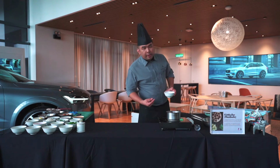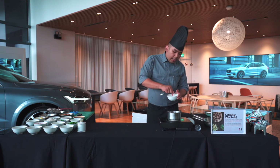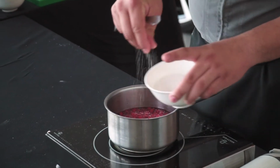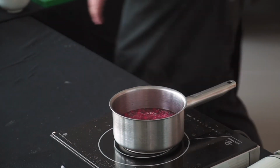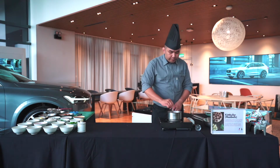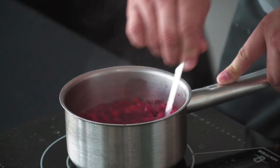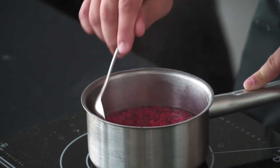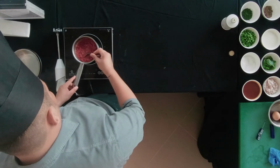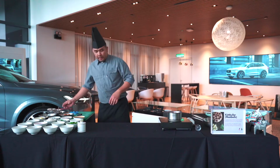For the lingonberry compote, I like it to be a little bit sweet because the meatball is salty. It's salty already, so I would like to add in more sugar. It depends on your preference. If you like it less sweet, you can put less sugar. I'll let it reduce for another 3 to 4 minutes. Then our lingonberry sauce will be ready.